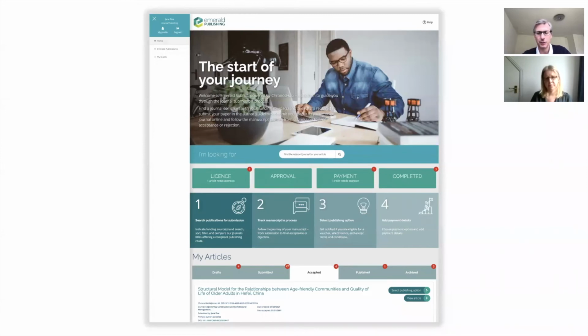And here is a quick screenshot to also give you a visual of what the author experience looks like with a sort of step-by-step guidance throughout the process.